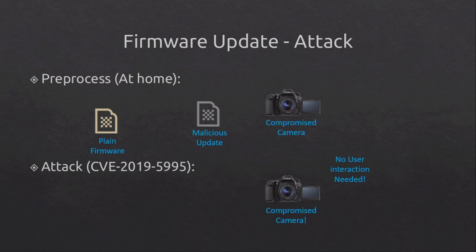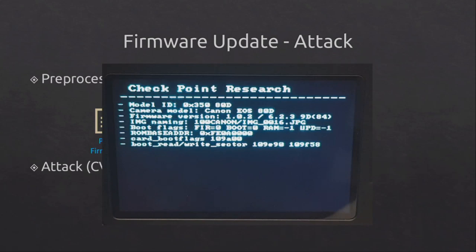So we did a test with Magic Lantern's ROM dumper, and we now have Checkpoint Research ROM dumper instead of Magic Lantern. So we have our own firmware update file. We can simply send it to the camera. No need for any vulnerability. Please don't use symmetric crypto for your firmware update.